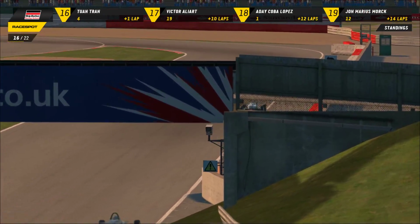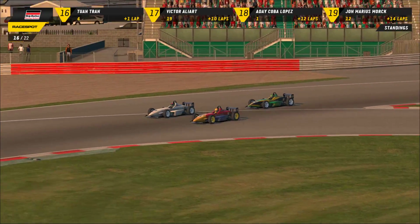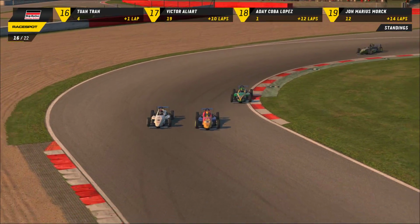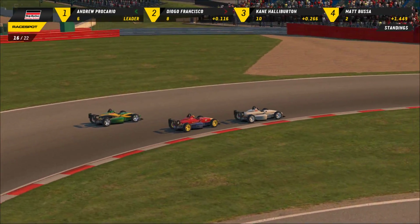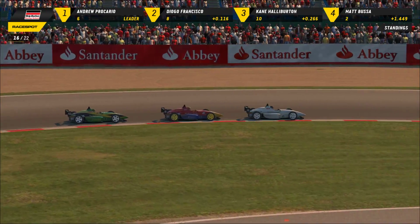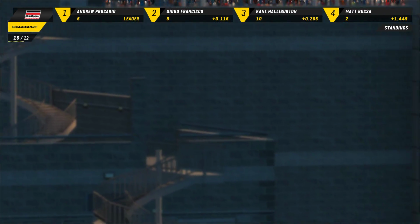Brooklyn now looks to the inside, and I think Diego Francisco may have it here. He just needs to get a little bit deeper there, but going side by side here. Now coming here into Luffield, and just almost contact there, and Kane Halliburton also trying to have a look and see if he can get it. He can have a go at it again.